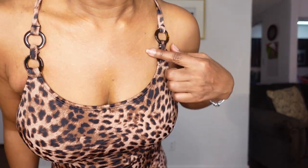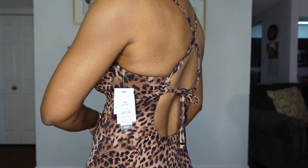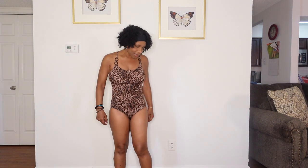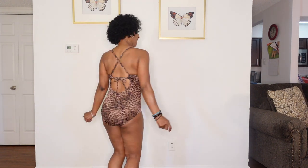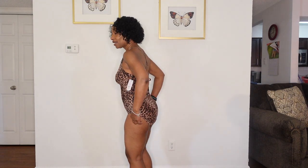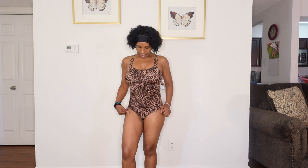Look at the detail on this one. See this right here? And then in the back, it has this back piece. Thank God it was already tied because I wouldn't have been able to tie that by myself. So again, this is bathing suit number three, the two piece. Let me do a quick little spin for y'all. Like I'm a ballerina. All right, so again, this is number three. Detail in the back. Show y'all the back, the side, and the front. And again, I like the detail of this one. It just feels so comfortable. I think I'm gonna keep this one.